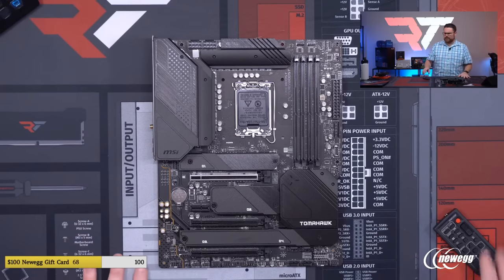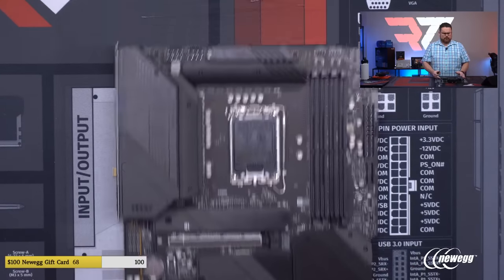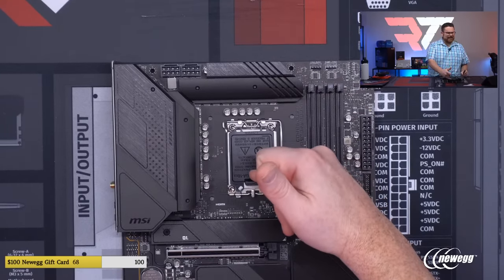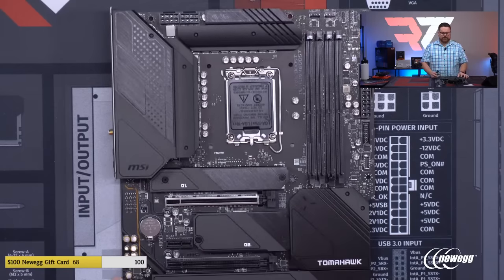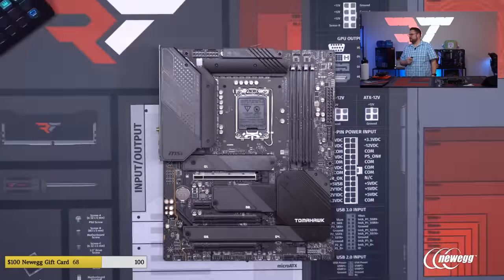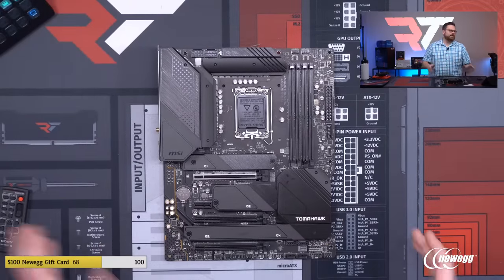This is interesting. Does anybody know what this is? Check this out. Look what it says on the thing: LGA 17X and LGA 18. Look at that. It actually says 18 on it. I don't think I've ever seen that in a production unit that says LGA 18. So, interesting. Going from there, all right, let's start getting it.